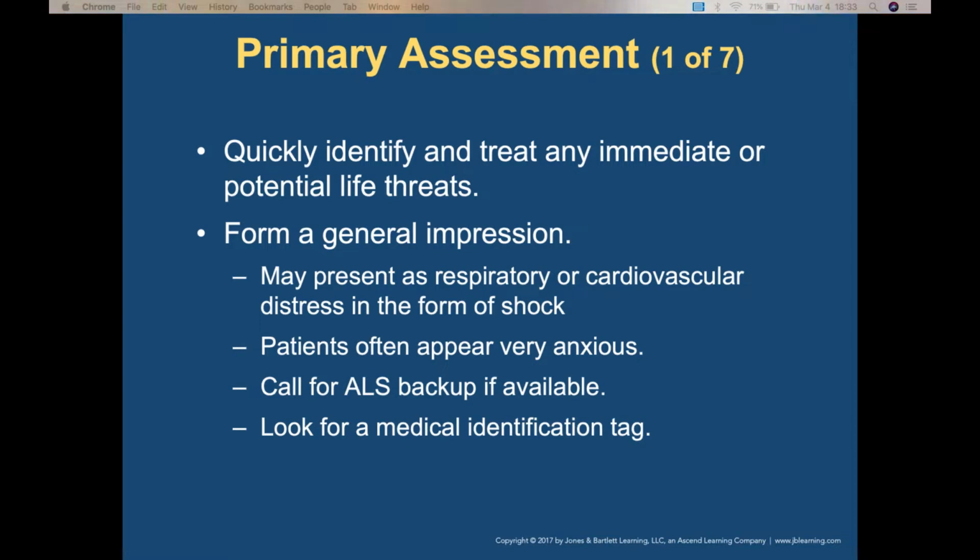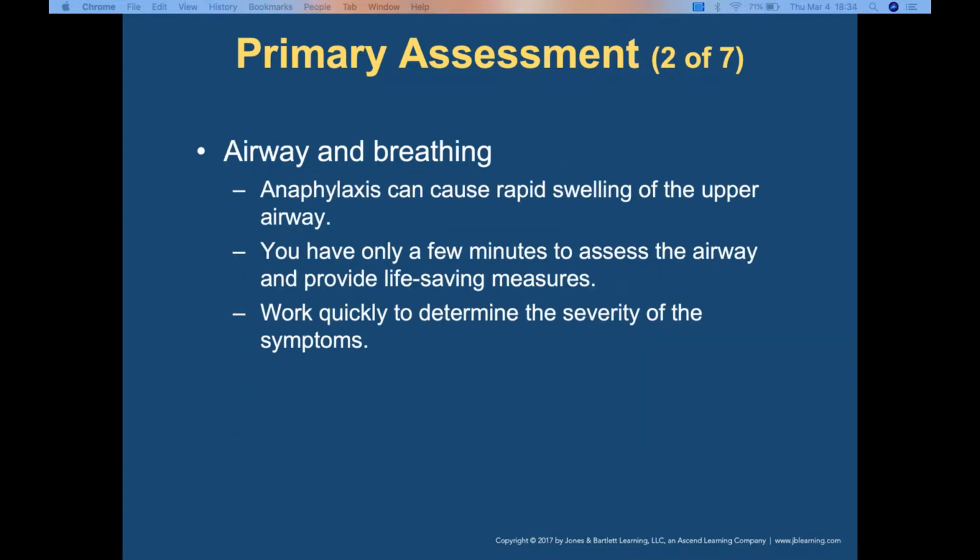Patients experiencing severe allergic reaction will often appear very anxious. If your general impression finds the person is anxious and in distress, immediately call for ALS backup or assistance. That's the most important thing: if you know that you need help, call for it early. Don't wait until the end and say, oh, we're transporting, we need them. If you walk in and think, I need some help, call for your help now.